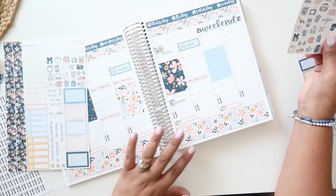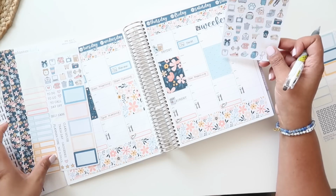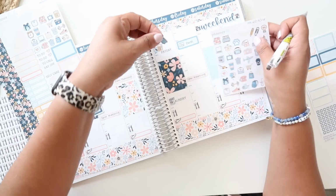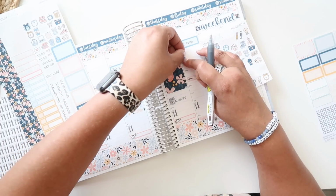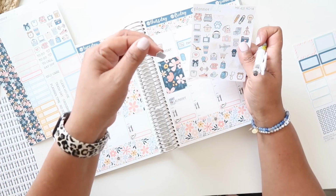That's pretty cute. I realize I'm out of frame. Oh my God, there's the payday situation. All right, I love that there is a little fridge sticker here because on Fridays I do like to clean out our fridge because it is also trash day.